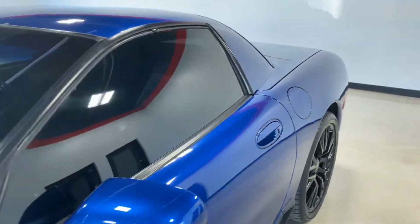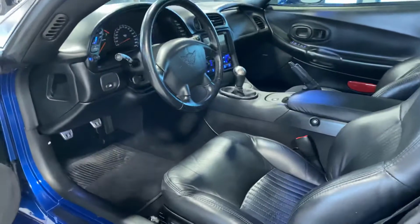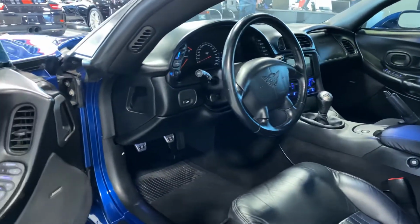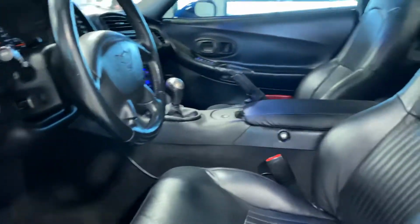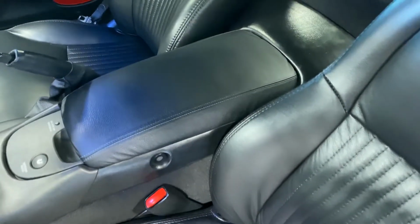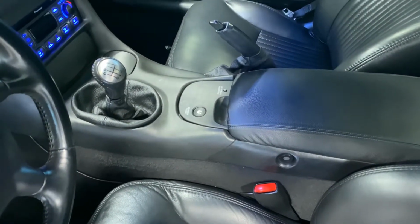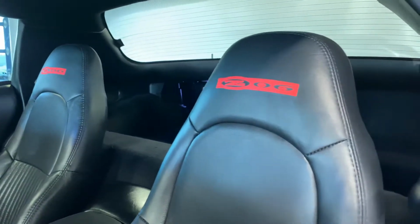Go and take a look at the inside of the car. Reupholstered seats, same color as original. They're black, but they're a lot softer leather and not any tears or anything in them. As you can see, seats look good. Armrest looks good. They also did the C6 shifter. That looks very nice. Z06 in the headrests.